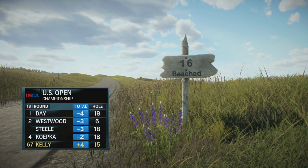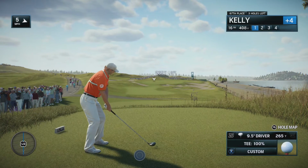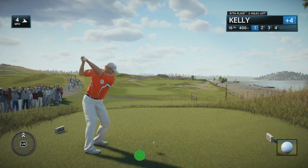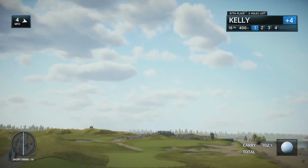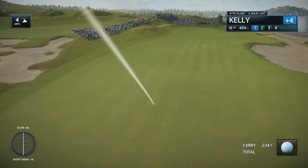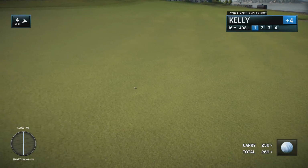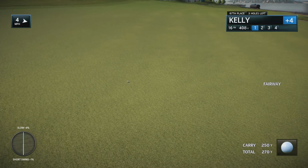Now to the 3-hole finishing stretch here at Chambers Bay, and we get it started with a relatively short par 4. It's a 423-yard hole, the 16th, Frank. Bend slightly to the right. There's a huge bunker all the way down the right side that sort of starts, I don't know, maybe about 100 yards off the tee, goes all the way to the green. You go right, and then you realize why this hole is called Beached.